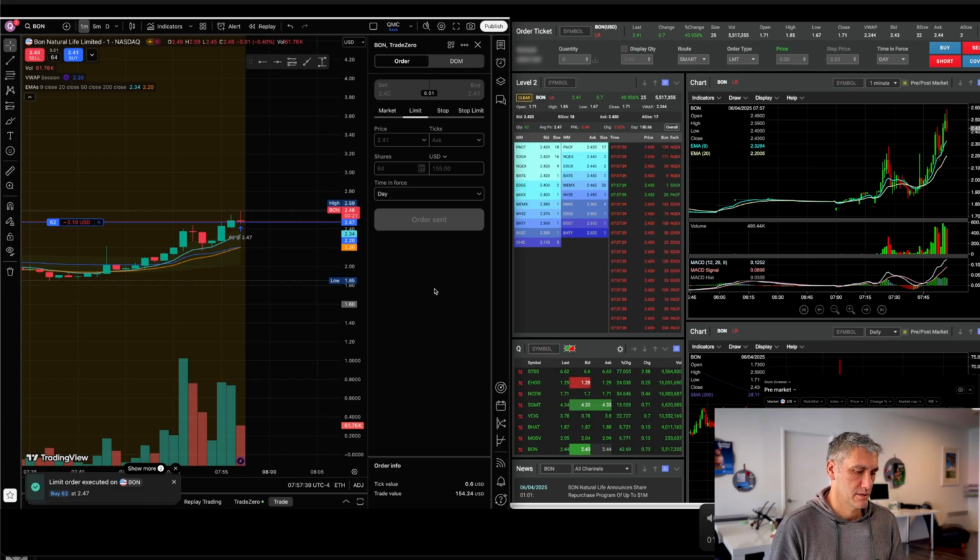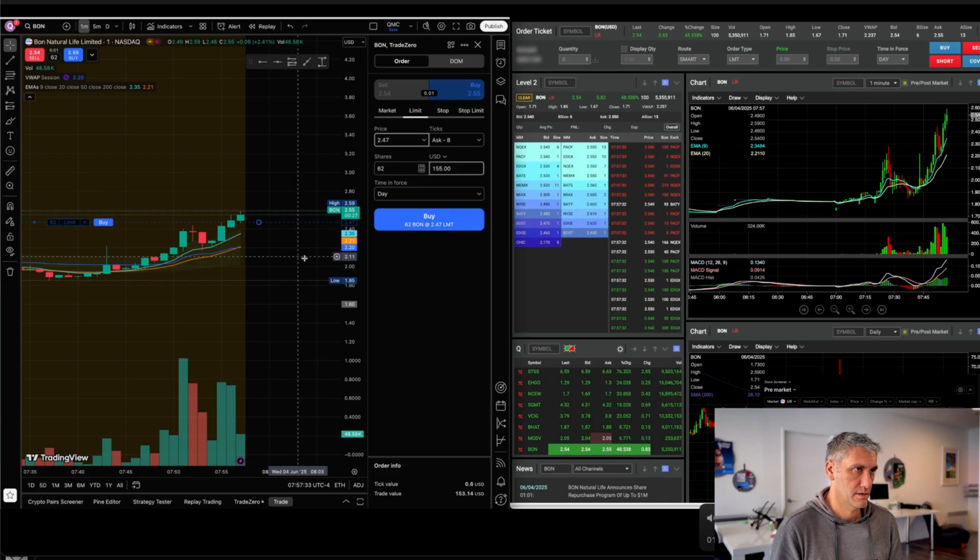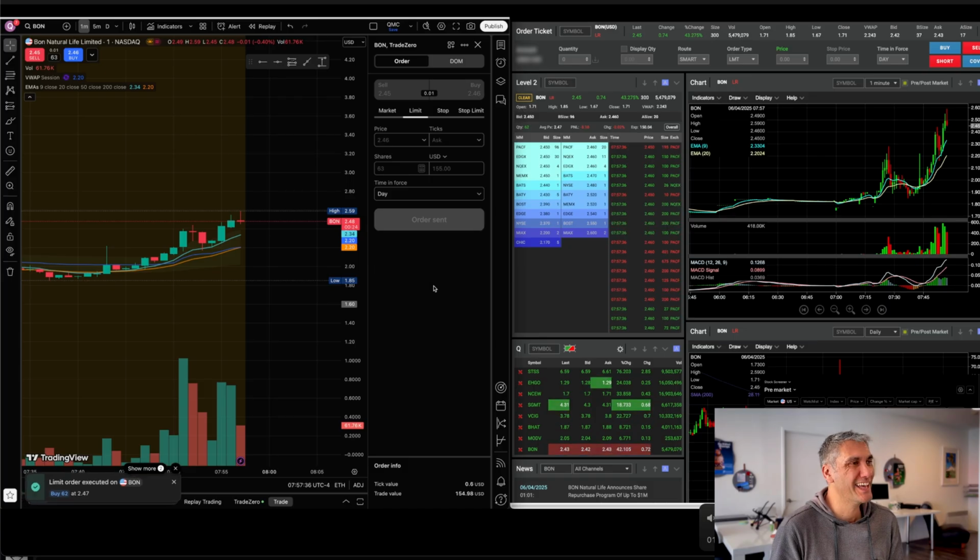But I kind of placed my order there, and without thinking, I pushed the buy button because I didn't think it was going to fill straight away. I thought it was going to sit there, but it did fill straight away because it pulled back straight away. I probably should have shifted it down to the 234.